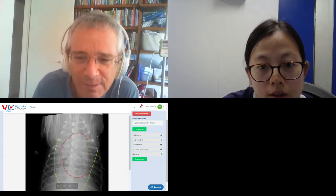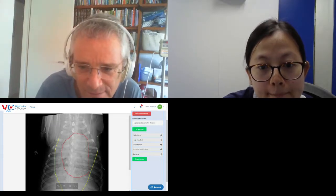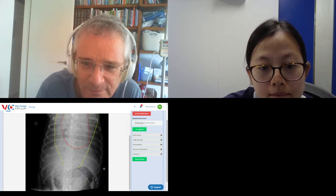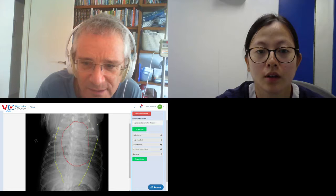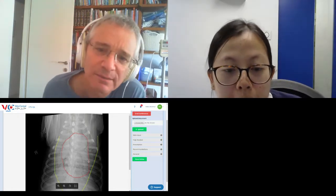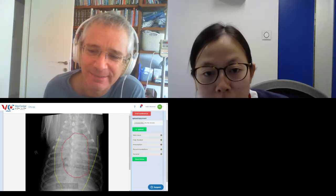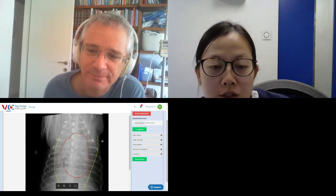It looks like a very bad lung disease. I'm not really sure what kind of disease it might be, but there's no doubt that the lungs are in trouble. But this is not the same dog. I think I'll find the actual same dog, and then maybe we can discuss the X-rays as well.